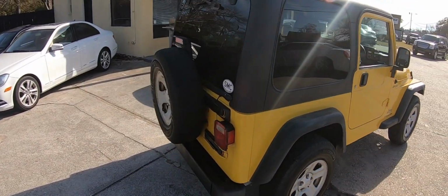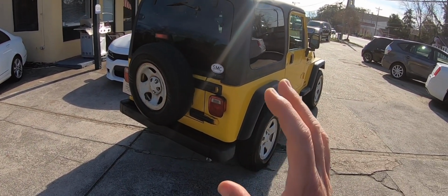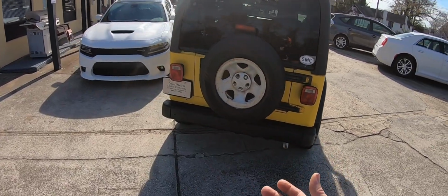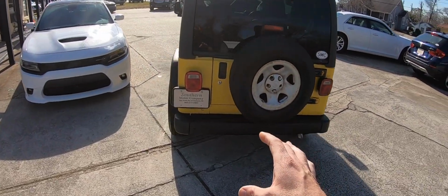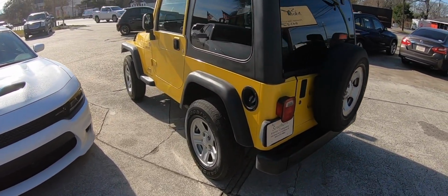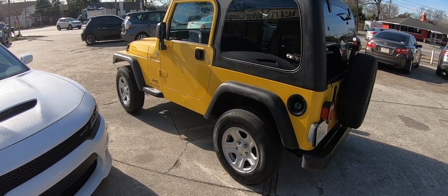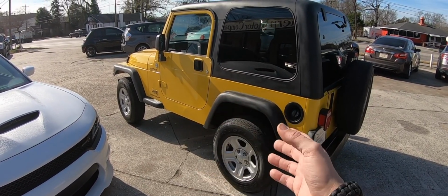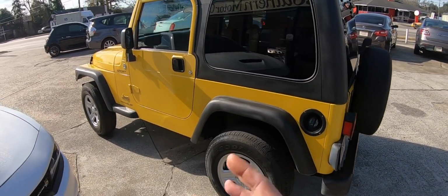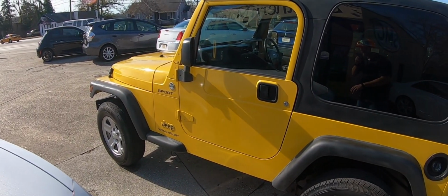It's an '06. It's the last year for the TJ. So if you wanted to get a right-hand drive TJ, maybe you're a Jeep collector or somebody like that, this would maybe be the one to get, because again, it's the last year for it, and it's right-hand drive. Now here in America, we drive on the left-hand side of vehicles, but if you want to buy it to do off-roading, I think it might be kind of cool to have a right-hand drive vehicle. Something a little different when you're out there on the trails compared to all the other Jeeps going up and down the trail.